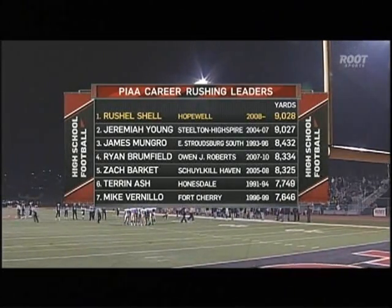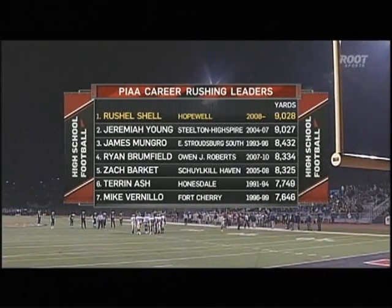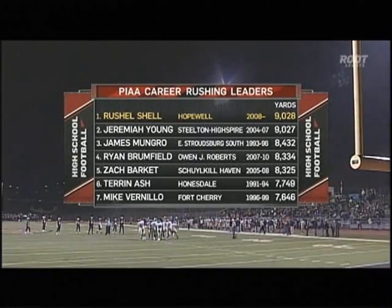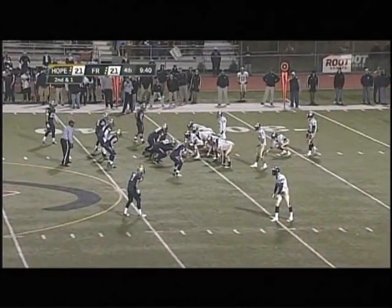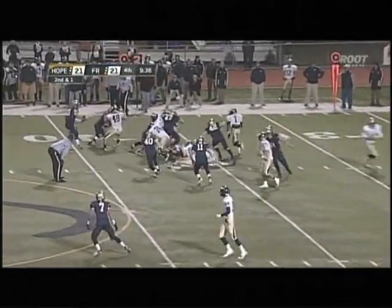There it is. It is a multi-season, multi-game record where you've just got to be at a high level week in, week out, season in, season out. And so we're thinking that that was the run, unofficially now. James Mungro, of course, went on to Syracuse, had a great career, had the record threatened, and then ultimately broken by Jeremiah Young. And here's Russell Shell now, the new champion rusher in the state of Pennsylvania.